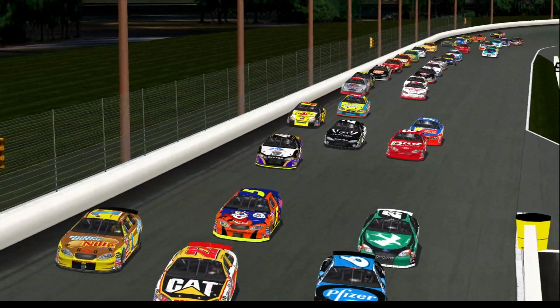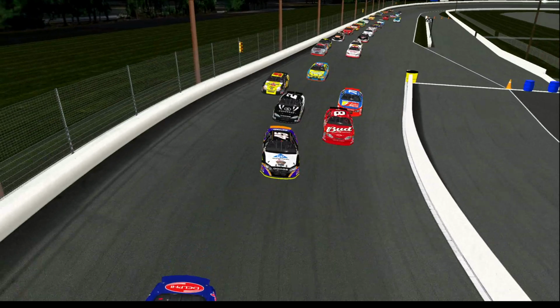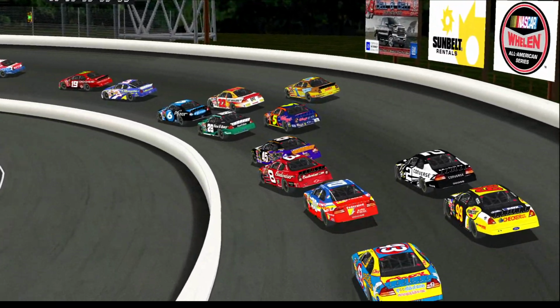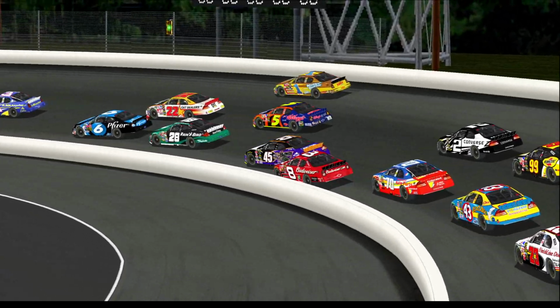Everyone trying to get spots early on. Eli Bright three wide on Zeidel and Keyshawn Richardson. Has a shallow entry into the corner. He sends it in, Trey. Hunter Reed's trying to come down the racetrack, make his corner entry, and I think Eli may have overcooked it a little bit too much.